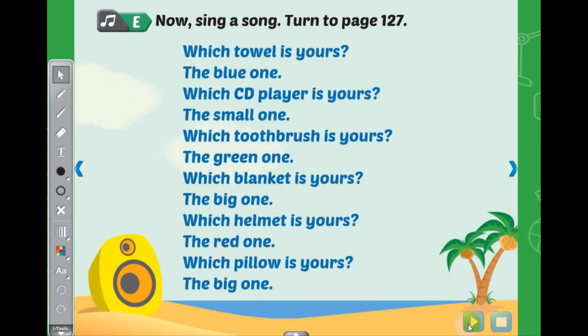Listen, sing along. Which towel is yours? Which towel is yours? The blue one. The blue one. Which CD player is yours? Which CD player is yours? The small one. The small one. Which toothbrush is yours? Which toothbrush is yours? The green one. The green one. Which blanket is yours? Which blanket is yours? The big one. The big one. Which helmet is yours? Which helmet is yours? The red one. The red one. Which pillow is yours? Which pillow is yours? The big one. The big one.